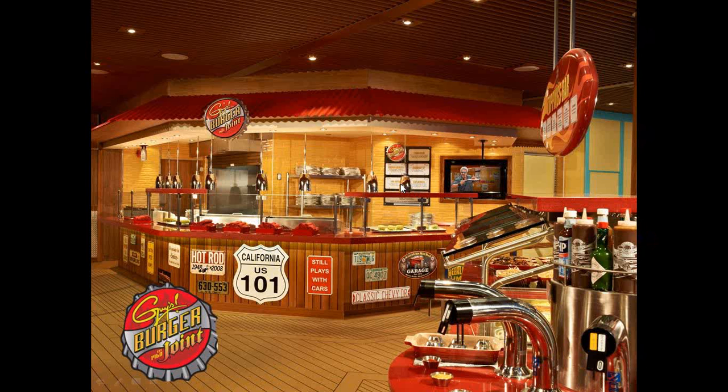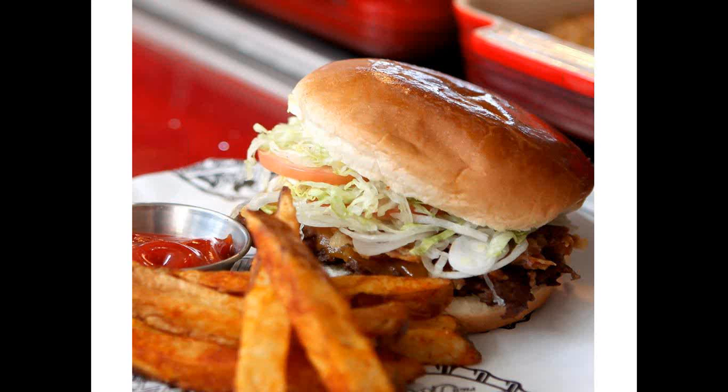Again, along with the Blue Iguana Cantina, Guy's Burger Joint is included in the cruise fare, which is going to be a really great little added extra. Sit up on the deck eating these beautiful burgers at lunchtime or dinner, or as an afternoon snack while relaxing around the pool. You can see them there. They're very much a grilled type of burger, a gourmet burger with beautiful toppings and great French fries as well.